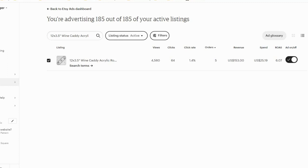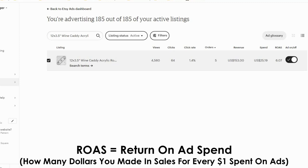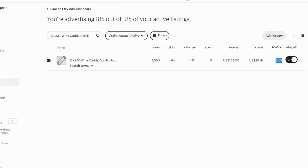$25 in ads, but that generated $153 in sales, or in revenue that we wouldn't have had otherwise. It doesn't mean we only sold 5 units during that period, but 5 of those orders are attributed directly to Etsy ads. And this ROAS category is return on ad spend. So for every dollar we spend, we made $6.07 at top level. It doesn't necessarily mean profit, because only you know what your profit is per unit, but we spent $1 for every $6.07 we got back. That's a pretty good investment if you've got a decent margin product, something with 50, 60% margin like this.